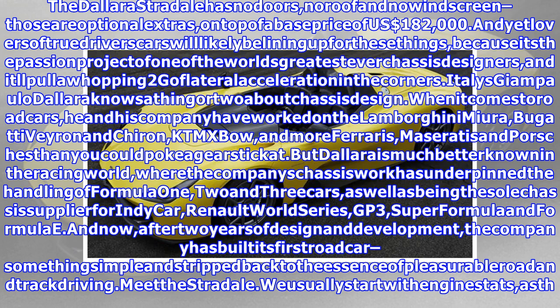Italy's GM Paolo Dallara knows a thing or two about chassis design. When it comes to road cars, he and his company have worked on the Lamborghini Miura, Bugatti Veyron, Chiron, KTM X-Bow, and more Ferraris, Maseratis and Porsches than you could poke a gear stick at.